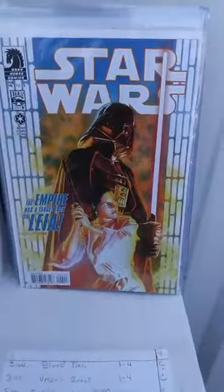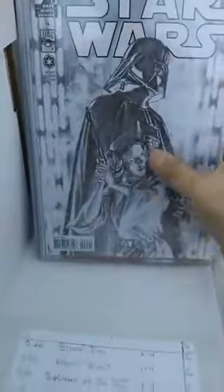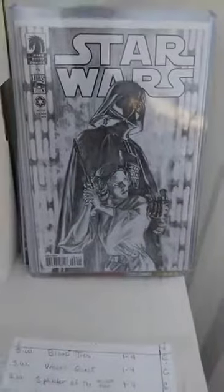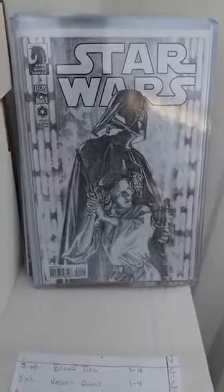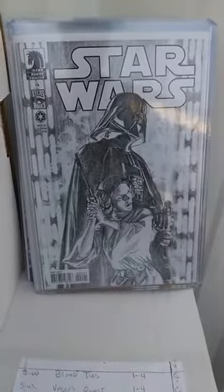And last and not least, there was #4, and there's a sketch version. So you can see side by side. This was done, it's called a sketch because it's done in kind of a pencil-looking graphic, all done by Alex Ross. Now, unfortunately, Alex Ross does not do any kind of signing anymore. He's up in age. If he ever does, I'd love to get these signed.